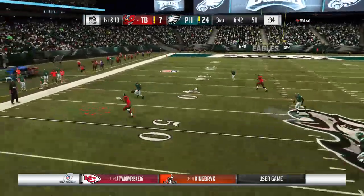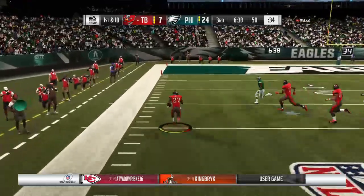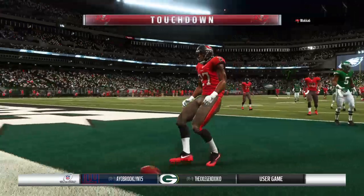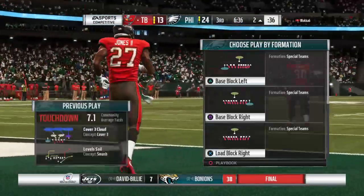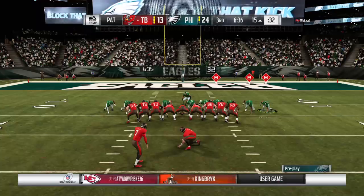Winston now from the 50. Drops it to Jones into the flat. Past the 20. And he's into the end zone for a Tampa Bay touchdown. Ronald Jones with his second touchdown of the night. And the Bucs are able to close the gap just a bit.